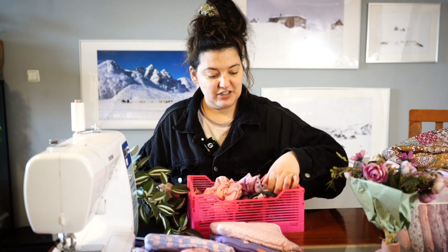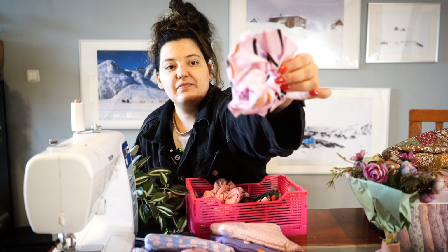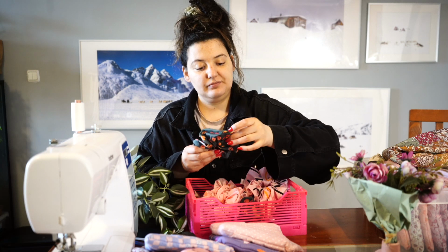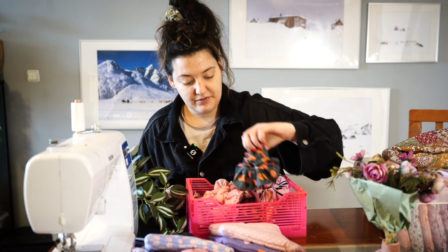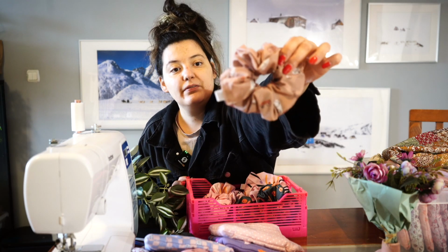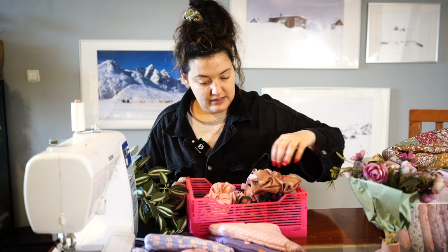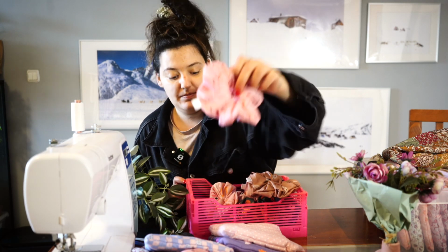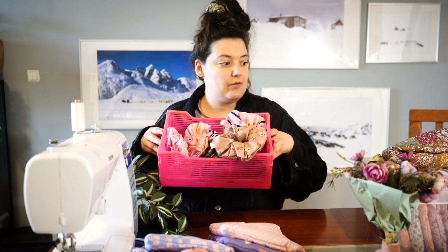So I have some scrunchies. They're really cool. The booby scrunchies. I have the pink version. I have the green version. I need to do more of the brown version. And another pink, which is actually a very good seller. So I have these over here.